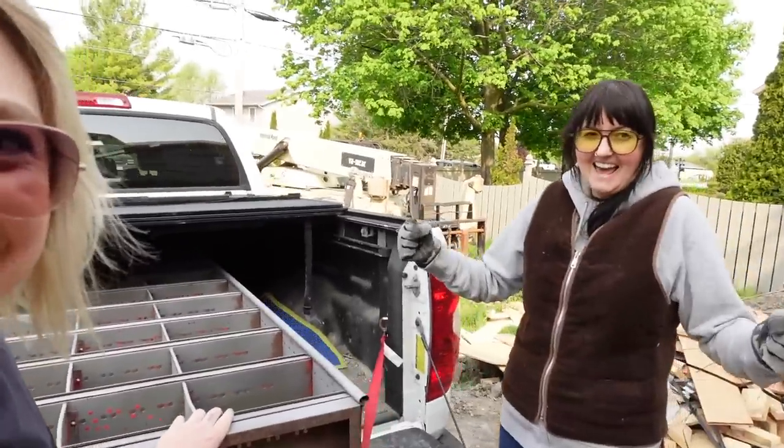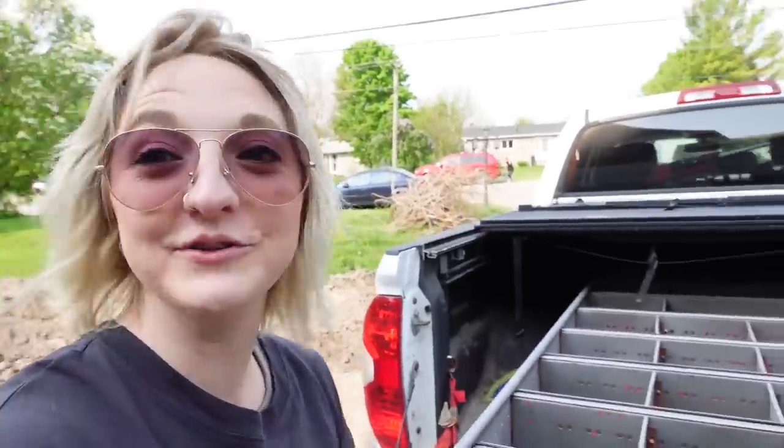So I have this piece. Holly and I are going to move it into the backyard, and there's Holly there. Hello. And we're going to get this piece in. So let's do it. I'm stoked. This is going to be so fun, right? Yeah. All right, let me get my gloves on and we'll do this. Woohoo!